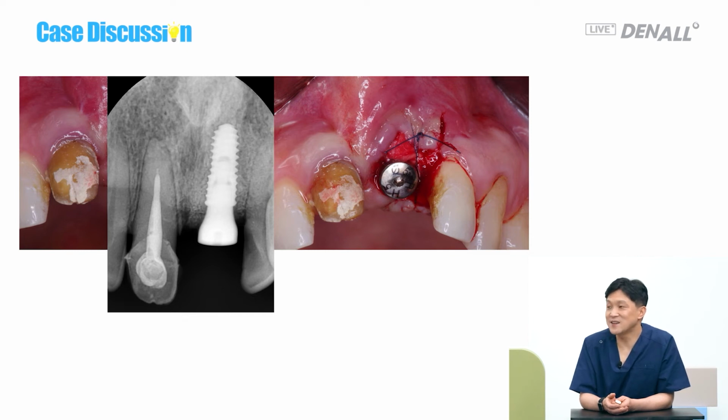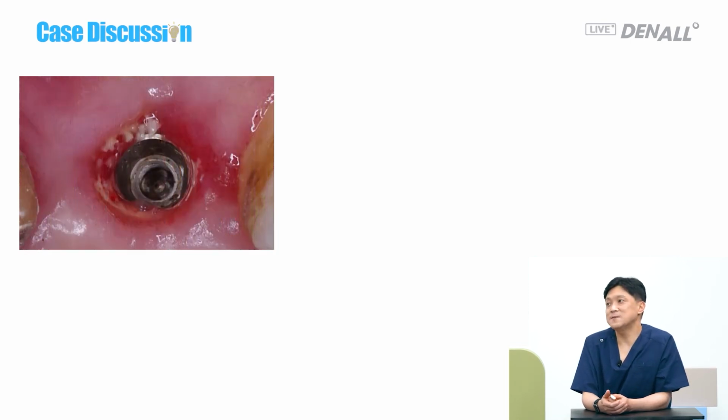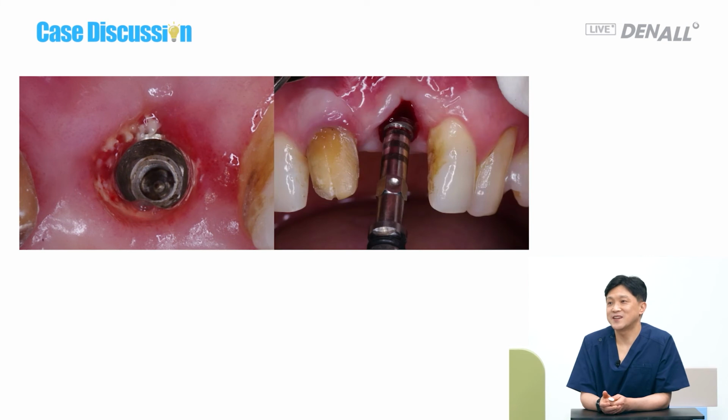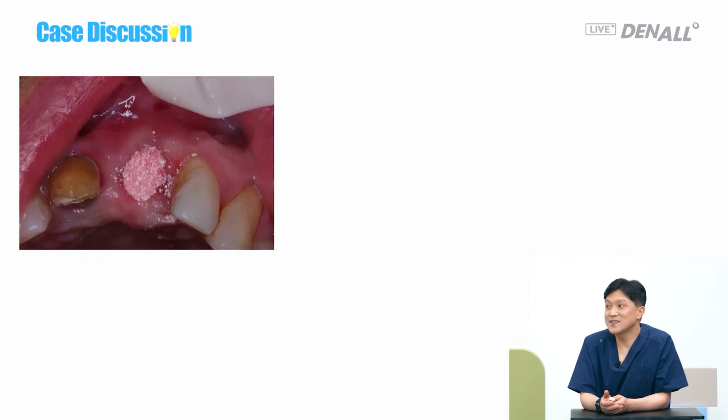So I couldn't sleep because of this. I was worried, and I called the patient back, and I explained what's going on, and I said I would do it again, and the healing abutment is removed. The polished surface of the platform is showing. If it is not epithelialized, the prognosis is very poor, so it's removed. That's a dead space, so xenogenic bone and collagen-containing xenogenic bone is inserted and a collagen membrane covers the site.